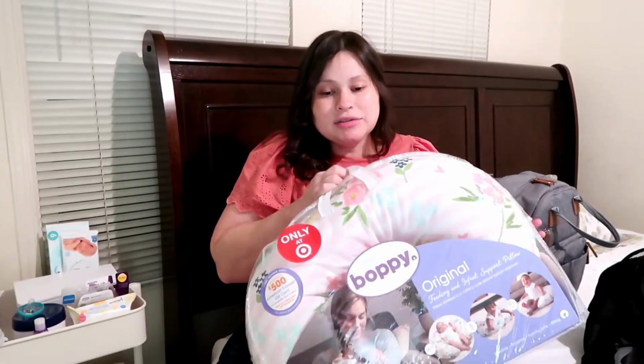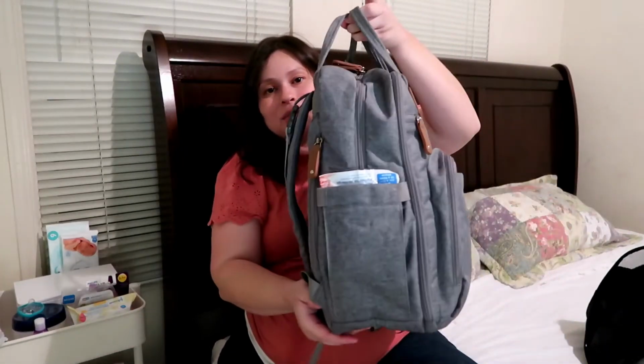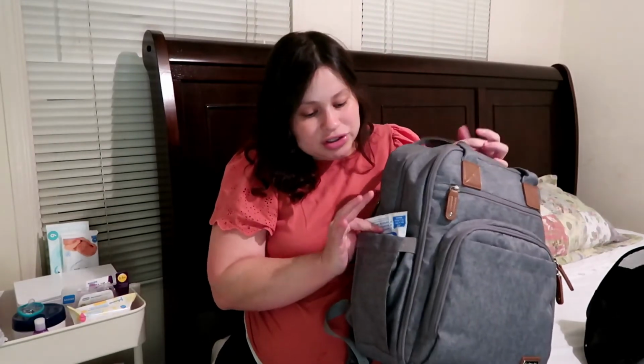I am also taking the boppy. This one came in handy when I had my first daughter. It was just easy to take it so I can breastfeed. And then this is the bag that we got for my daughter. I'll have it linked down below. I'll just show you what's in here first.